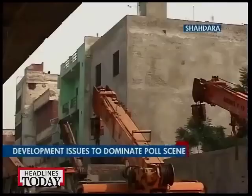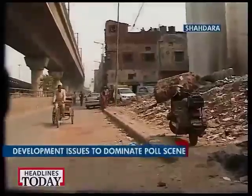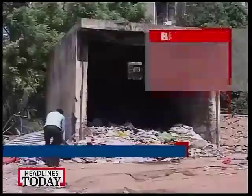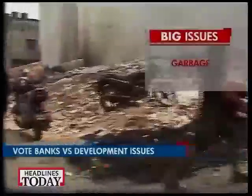Shahdara constituency has 2 industrial areas, but both are in dire state due to constant neglect. Many unauthorized colonies in Kondli constituency are still waiting for government to provide basic facilities of drainage, electricity and water supply to them. Both in Shahdara and Kondli, dumps of garbage and filth can be seen littered in every corner.